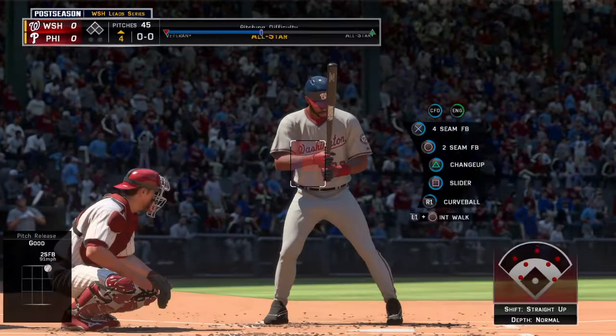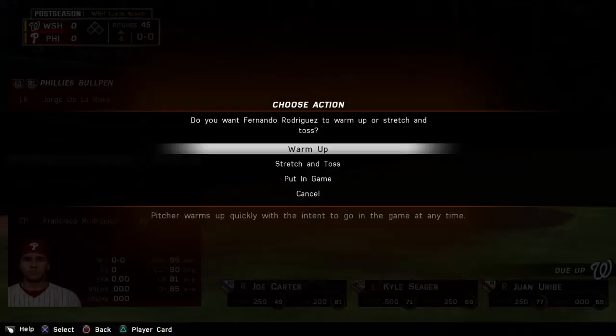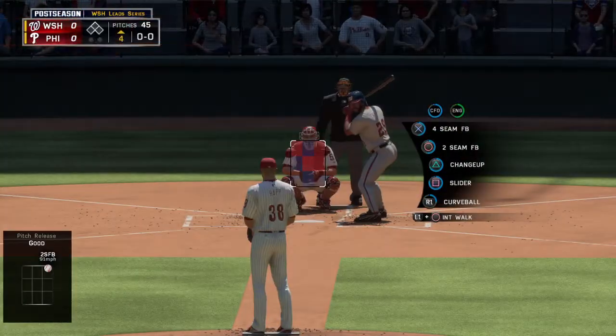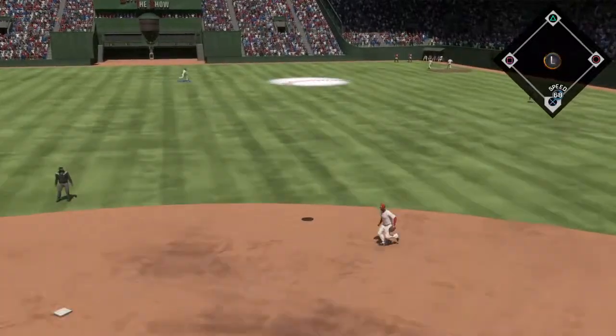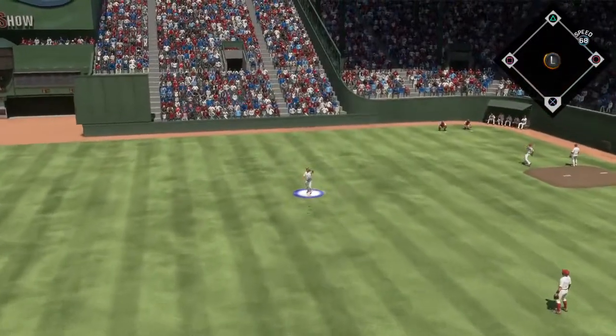Joe Carter is ready here as we begin the top of the 4th. Well, they still don't have any runs on the board yet, so getting this leadoff man on base would be huge. Into the windup and the pitch. Swing and a ball hit fairly well, heading high and deep toward right center. Taylor is in pursuit, 1 out.